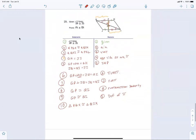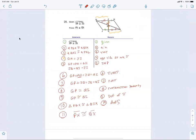Do I need to? Come on, guys. Is that true? Yeah, PGX, Q. I like it. And why is that? Side angle. Yes. And now what? PX is congruent to QX. And that is CPCTC. Wow, guys, that was pretty nice. Really nice, actually.